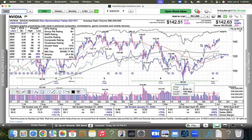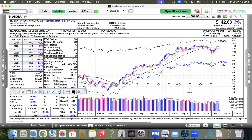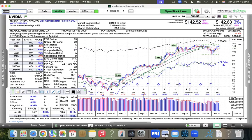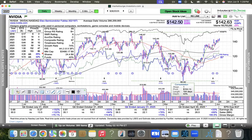NVIDIA is certainly one, and this one looks to be shaping up, even though it's kind of been dead money for about a year now. It was 140 back in June of 24, and it's 142 in June of 25. So maybe this thing will break out. We're on breakout alert for NVIDIA, and it's trending with its 5, just like you want to see with these growth stocks that I've been tracking in relative strength. I'm not going to go through the relative strength stocks today. I'm going to do something a little different. I'll get there in a minute.